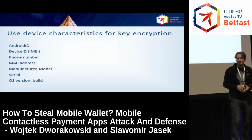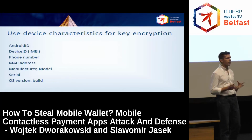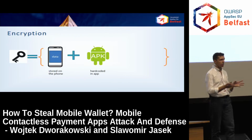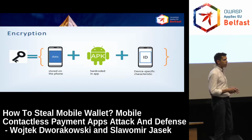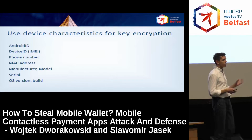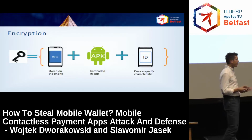Yeah, so it's bypassable. Another technique that you can use as a countermeasure is to use device characteristics as a part of the key during the encryption. As you can remember, there are three parts of the key, and one of the parts is a device-specific characteristic. So we can use different characteristics like Android ID or device ID, or phone number or manufacturer and model to build this key.